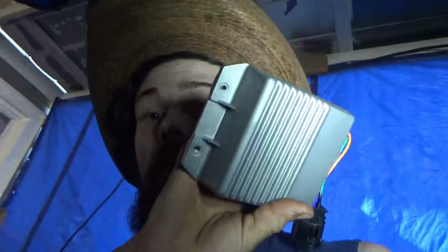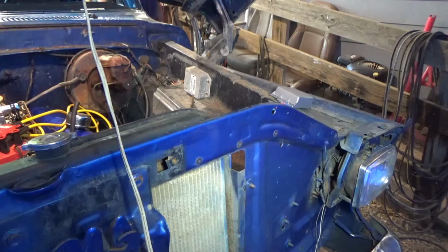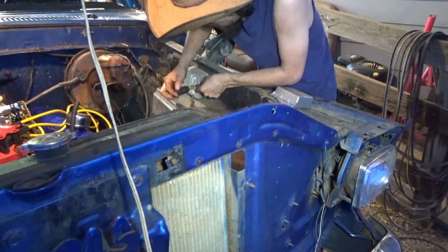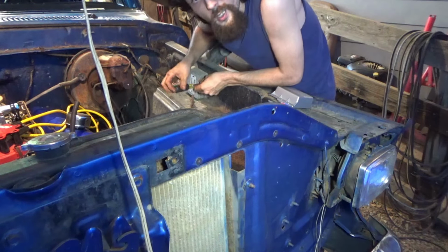Alright guys, another day on the old Ford. Just went to the parts store and got a DuraSpark box. So let's install that real quick and then see if maybe we have any spark. And if we do, maybe we can fire this thing up, because I sure would love to. So, let's check it out. Alright, let's remove this garbage and replace it with new garbage.